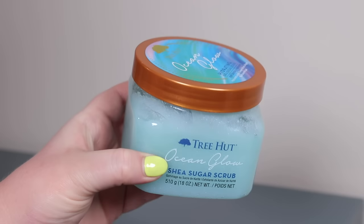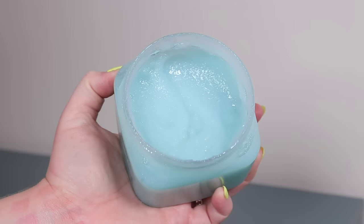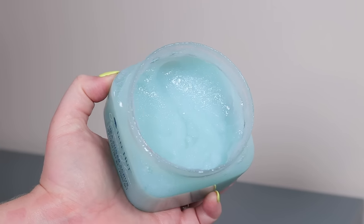All right, number 7 is the newest scrub. This is Ocean Glow. I don't know the notes on this one. I'm gonna look them up actually right now. It's fresh and kind of smells like the ocean. I kind of get that. Also, the Glow ones specifically have little shimmers in them. Peach Sorbet has some shimmers in it. One of the ones coming up has some shimmers in it. So I think that's just a fun thing. I don't notice that they actually stay on my skin or anything, but just thought I would mention.